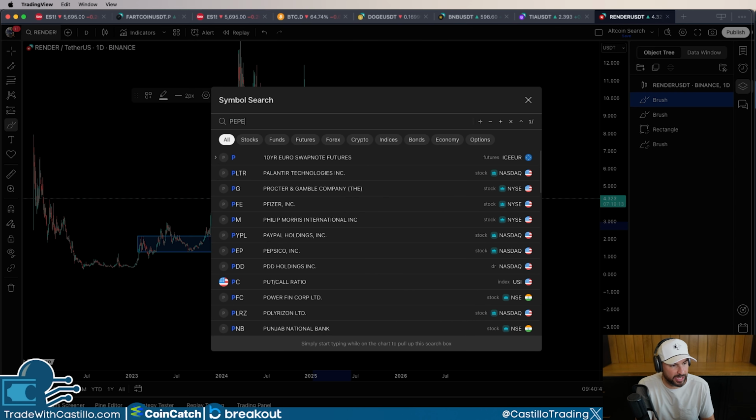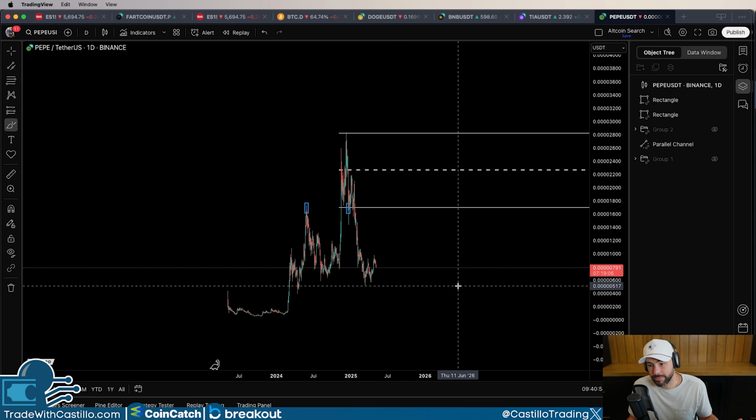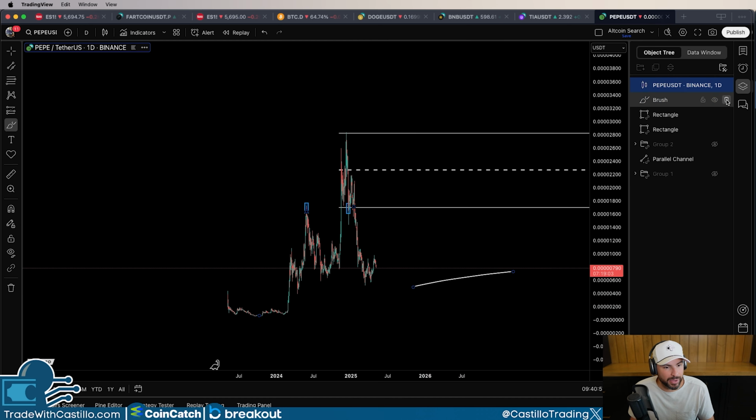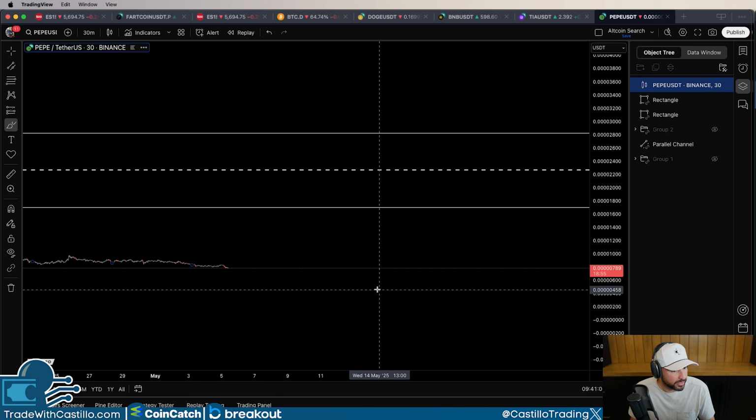Pepe is probably around to stay too. I just think there's too much money to be made on some of these for exchanges to not keep them going. They bring so much volume, but I haven't looked at Pepe in a while. Pepe is tough for me to look at just because of the fumble that I had on it, but I'll just dive into a 30-minute chart.